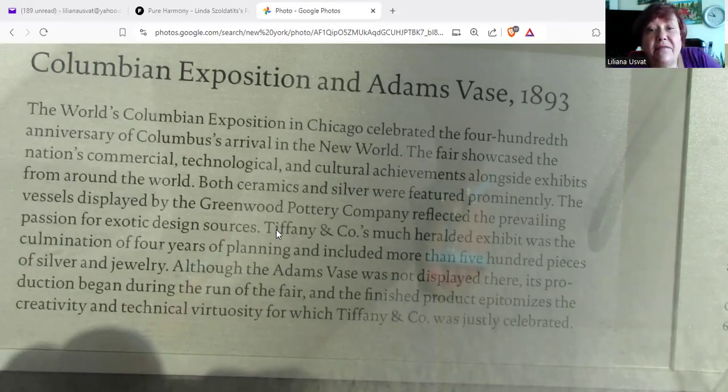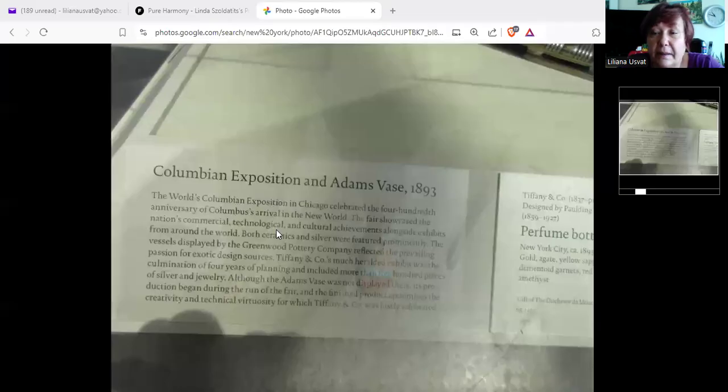Both ceramics and silver were featured prominently. The vessel displayed by the Greenwood Pottery Company reflected the prevailing passion for exotic design sources. Tiffany and Company's much-heralded exhibit was the culmination of 4 years of planning and included more than 500 pieces of silver and jewelry. Although the Adams Vase was not displayed here, its production began during the run of the fair, and the finished product epitomized the creativity and technical virtuosity for which Tiffany and Company was celebrated.